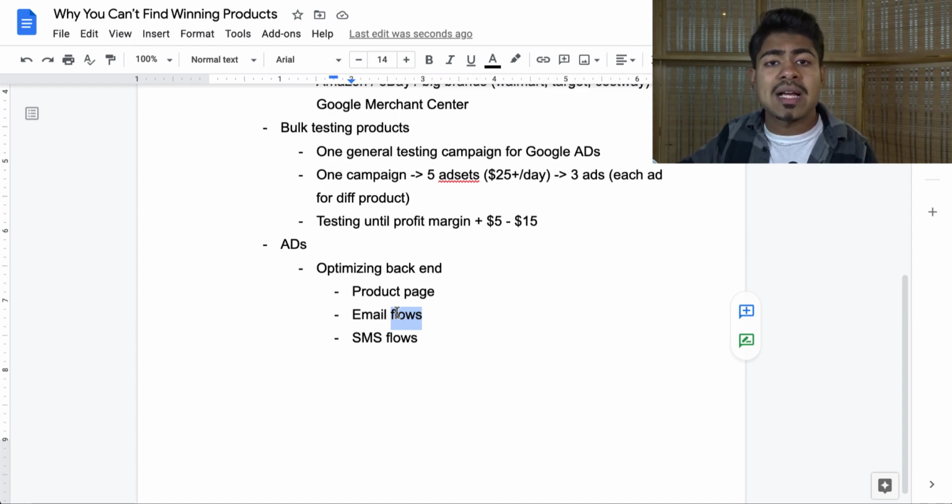What this is going to do is stop the leak within your funnel. Let's face it, the majority of the people that come onto your product page are just going to leave without purchasing anything, and that's absolutely fine, because that's just how e-commerce works. However, if you have your back end in place, you are going to get a large portion of these lost customers back, simply because they find your email attractive or your SMS caught their eye and they want to use a coupon code which you sent them. So these things make a big difference when it comes to running the ads. Don't just focus on the ads, don't just focus on the ad copy, focus on the back end as well.